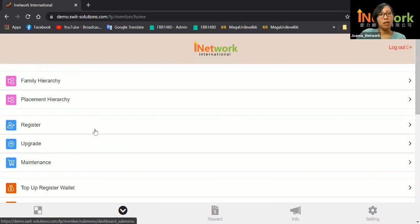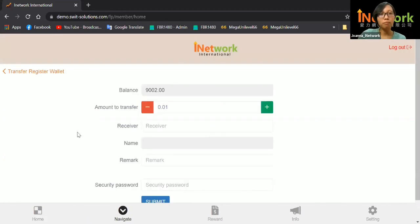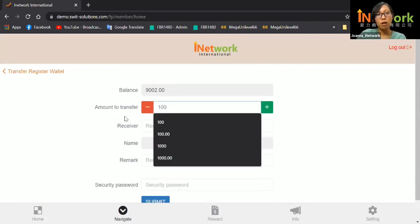Now the next one is transfer register wallet. As I mentioned earlier, the amount that you have in your register wallet, you can transfer to your upline or downline within your family hierarchy. Let's say you want to transfer $100 to your downline, you can always come to this transfer register wallet. Here it will show your register wallet balance and the amount that you wish to transfer to your downline. So let's say 100, I'll just put 100.